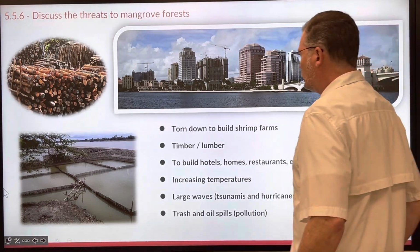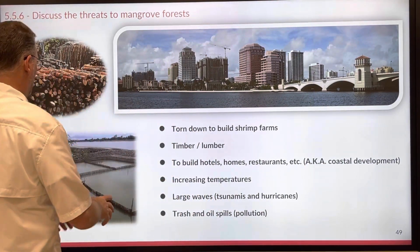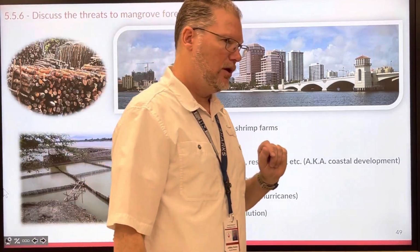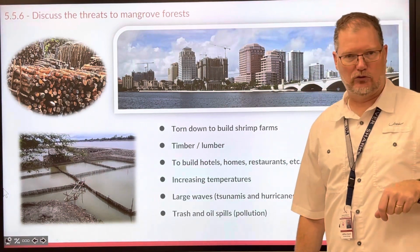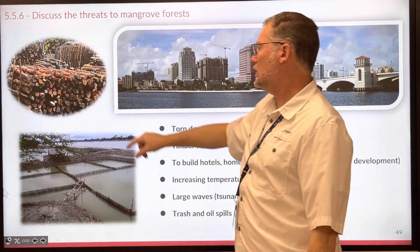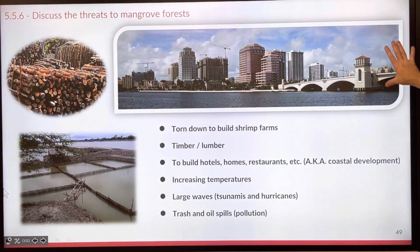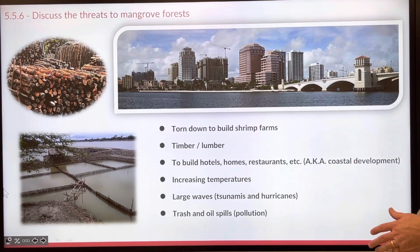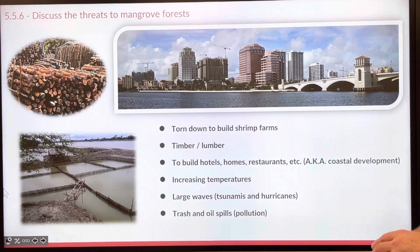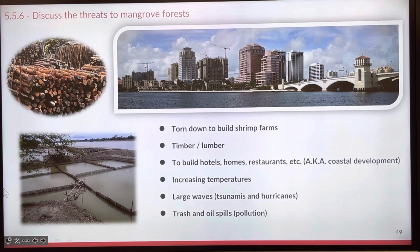So, they're torn down in third world countries to build these nasty shrimp farms that are an ecological disaster. We'll talk more about those in a future unit when we talk about the sustainable fishing industry. Timber and lumber, like I said, that's actual wood from mangrove trees that's been harvested. Building Palm Beach, pretty much, okay. Coastal development. Increasing temperatures, large waves like tsunamis and hurricanes, and trash and oil spills, pollution. So all of these things will threaten the mangrove environment.